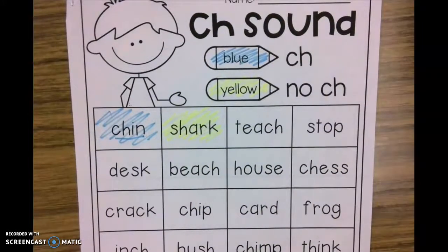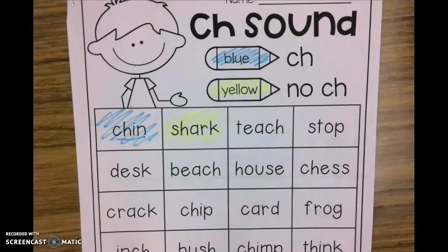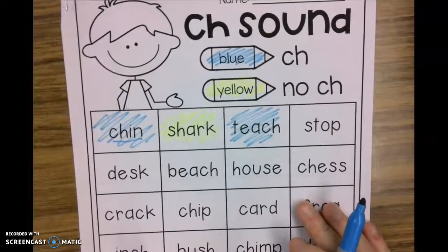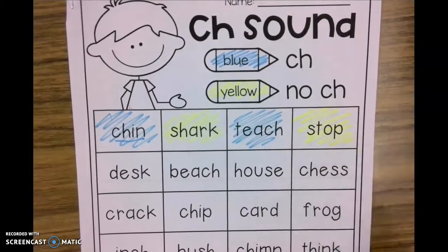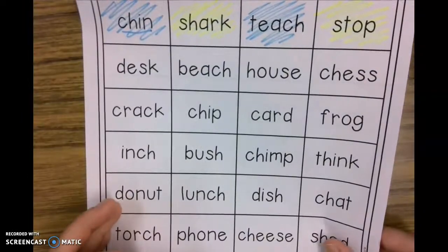Okay, let's look at this one. Teach. Do you see the ch? Ch. I do too. There it is. And then let's look at our last one. Stop. Does that have a ch? No, it doesn't. So I'll color it yellow. Okay, you'll do the rest of this, and then we'll go over it tomorrow.